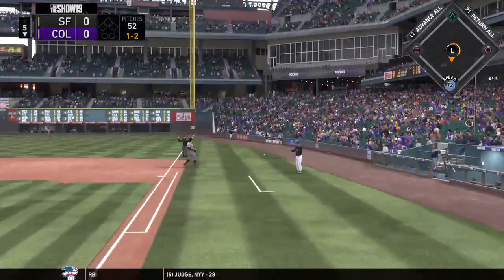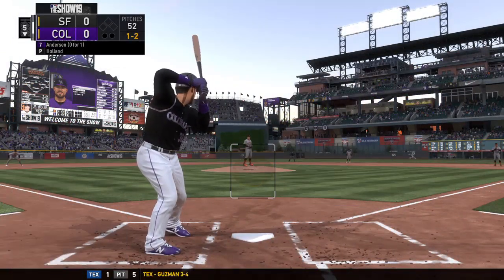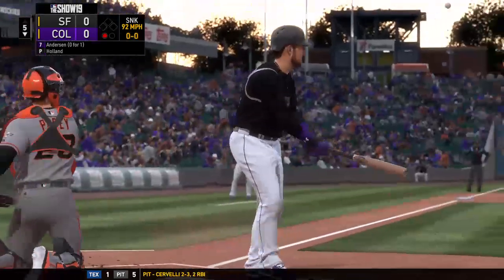Found it softly down the line toward first. The 1-2 is a swing and a miss. That's strike 3.